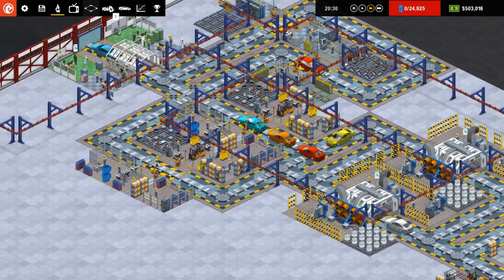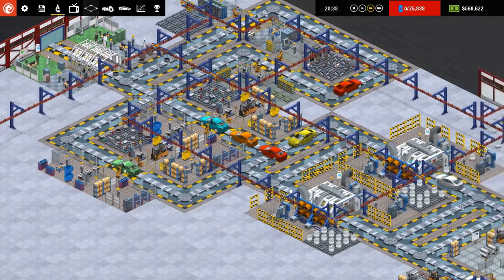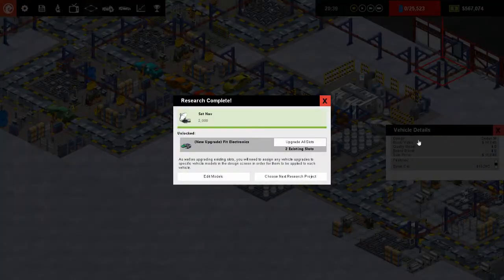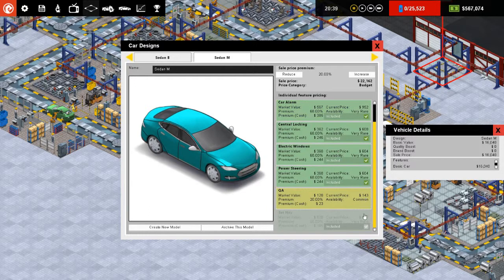Right. Hopefully in a minute, once they go, some of the cars will come down to here. There you go. That might help them out. Is that the medium one? No, it's still basic. That must be the medium there. Yeah, it is. Right, sat-nav. Right, so the medium can have the sat-nav.